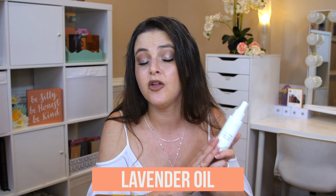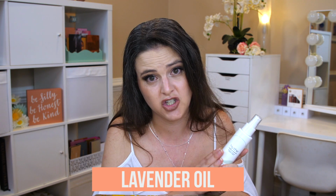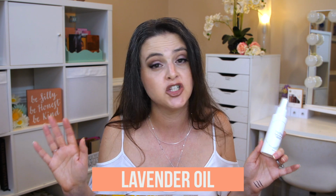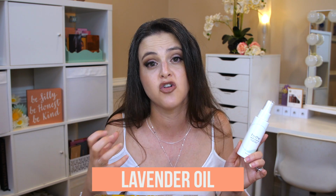But what knocked this out for me is the lavender oil. Lavender oil is way high up on the ingredient list, and it is very, very strongly scented. Way too strong for me for a facial spray. I couldn't do it. I tried it. I was miserable. I was not happy. I did not like that strong scent on my face.